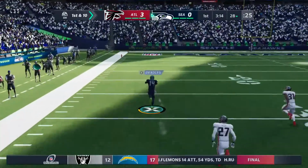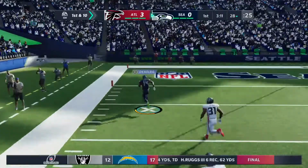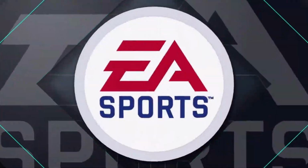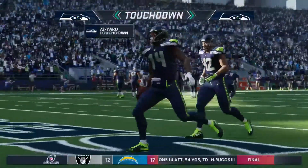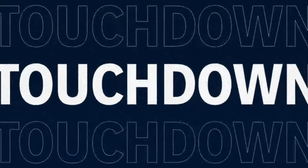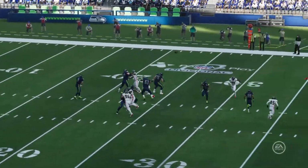A big seam, and he might go all the way. And all the way in, touchdown Seattle. DK Metcalf. 72 yards, and the Seahawks have taken the lead.